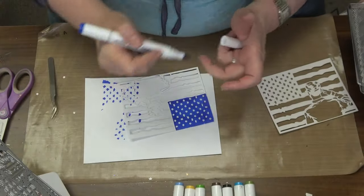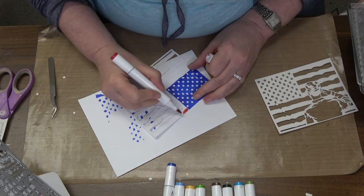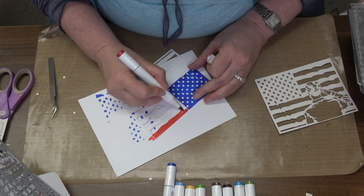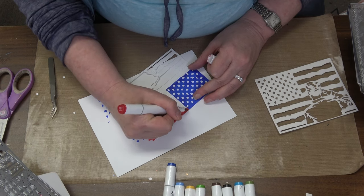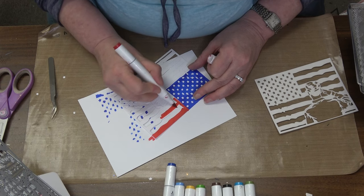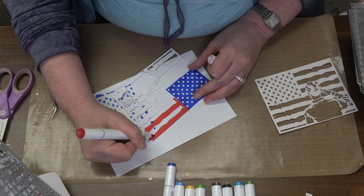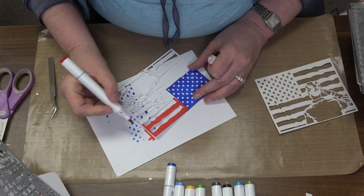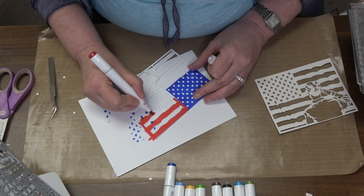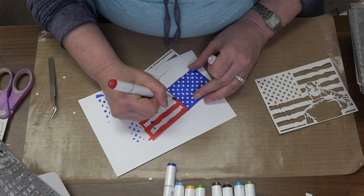So I've got that. Now I can come in with my red, and I can start to do my flag. So if you've got a white die cut, you can make it anything that you want to make it. You don't have to sit there and paper piece. You can literally just color your paper.